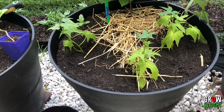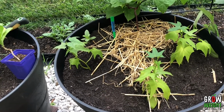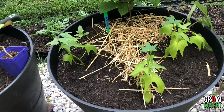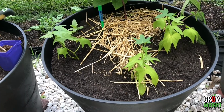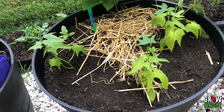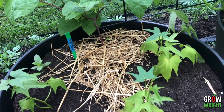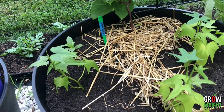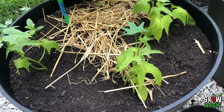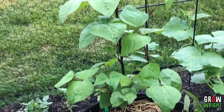Got some more potato slips in this container. A little late, but this weather has been funky, so I'm hoping there's enough time in the season for them to do what they need to do. I started these slips from a sweet potato from Mom's Organic, and it actually took a while for them to develop, but I finally got them a few inches tall and rooted in the ground this week.